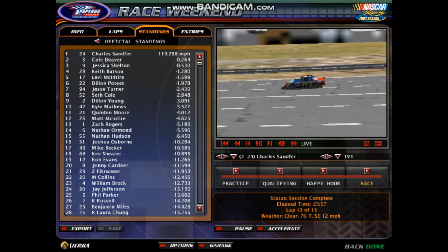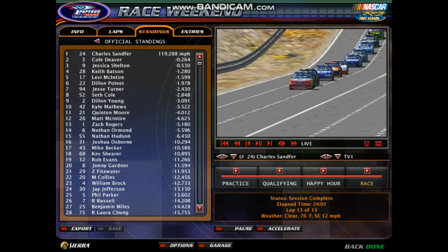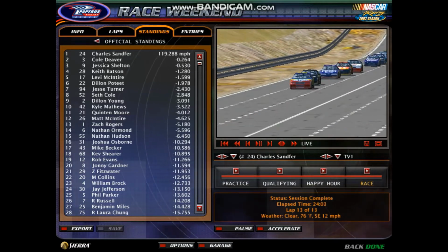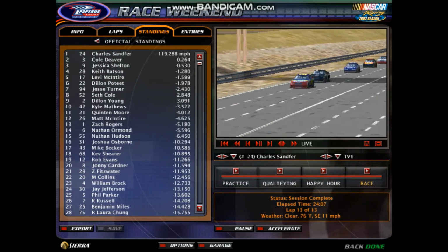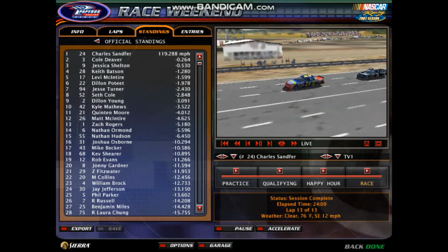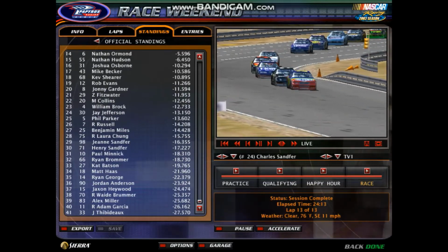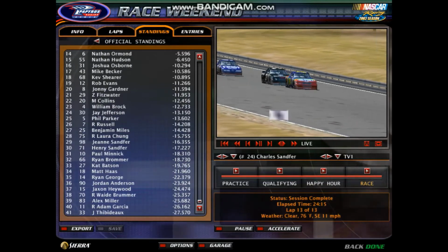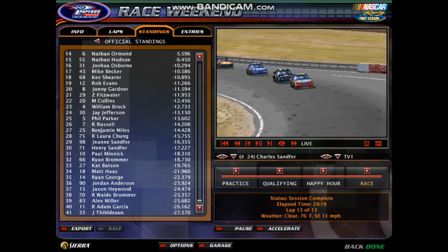Rest of the finishing order for you here. Quentin Moore was 11th, and Matt McIntyre, Zach Rogers, the Nathans finished together. Ormond's 14th, and Hudson 15th. Joshua Osborne comes on 16th, and then Mike Becker, Kev Shearer, Rob Evanson, Johnny Gardner was the last of the top 20 at least. I almost said the last of the finishing order, but what am I saying here?